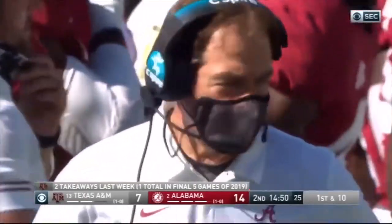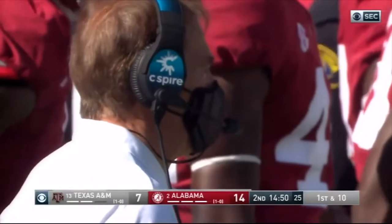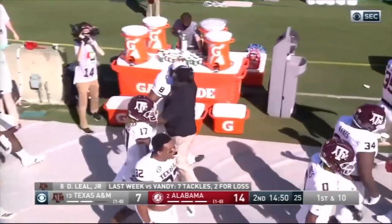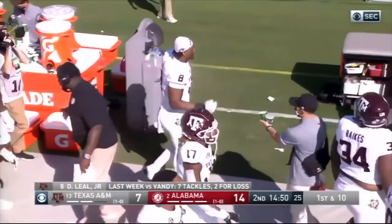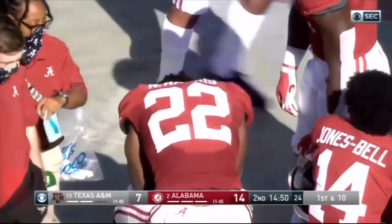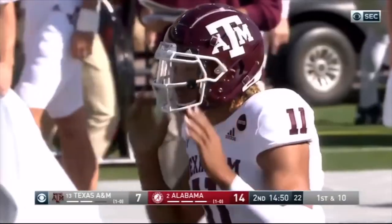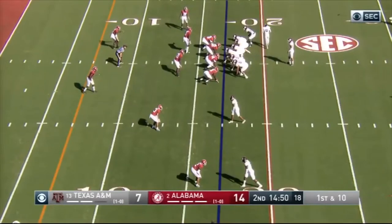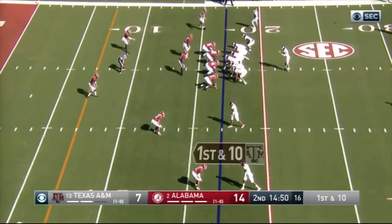I'm guessing that he has not run that far in a long time. First mistake, basically, of the ball game, and it's a big one. And it was a forced mistake. It wasn't just a self-inflicted wound. You got to give A&M credit on that one. So they set up shop in the Alabama red zone at the 17-yard line.